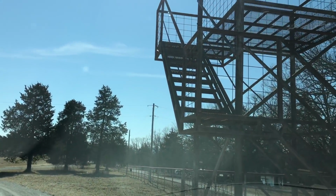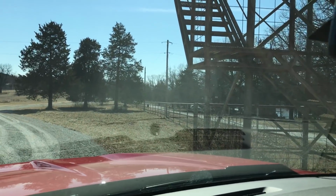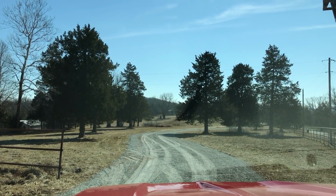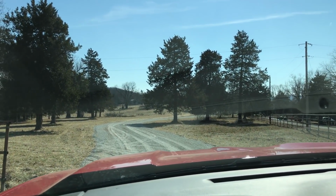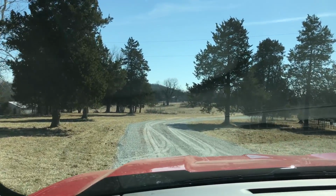And you'll see that big tower there. This used to be a buffalo ranch, and that, I guess, was a viewing station, so everybody could look at the buffalo. All right, so we're just about to pull through here, and we'll drive just a few hundred feet, and then we'll see the property on the left side of the road.